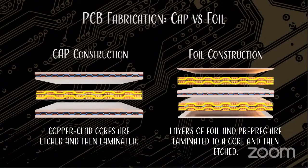So what's the difference between them? Well, as fabricators, we always prefer foil construction wherever possible. As designers, especially if you're using some exotic materials, Rogers materials, PTFE, anything along those lines, you're going to probably want to buy the core with the foil already on it. And that's going to affect what kind of vias you can choose. It's going to affect your cost. It's going to affect a lot of things. Remember, we prefer sequential stack up, foil construction.